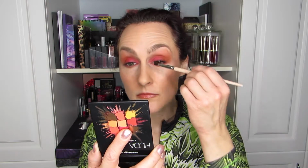Get rid of the fallout. I think I'm going to put just a little bit of pink underneath and have it kind of meld into the terracotta, but just, gosh, just a tiny bit. Okay, I really like this. I just want to put a little bit more black liner and that brow bone I was talking to you about. So let's do the brow bone first, and then I will do my liner off camera.